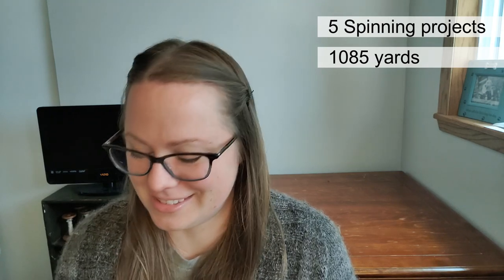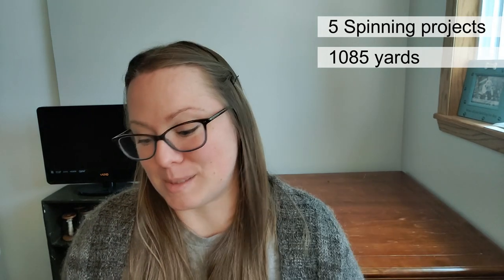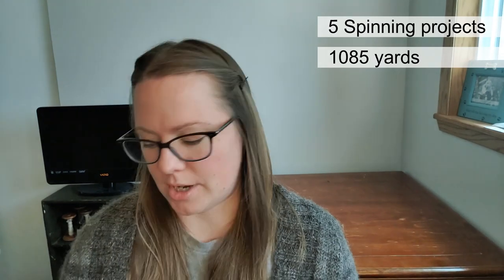So why I didn't count the yardage, actually I think I know why, because I was so excited to cast on those socks. As soon as I finished spinning it, washed it, dried it, I wound it up into a ball and cast on, and I totally forgot to even count the yardage, which is silly. So I need to be better about that. Actually count your yardage, because it would have counted for spinning and those socks. Anyway, yeah, so roughly 1,000 yards is what I tracked out of the other 4 projects.